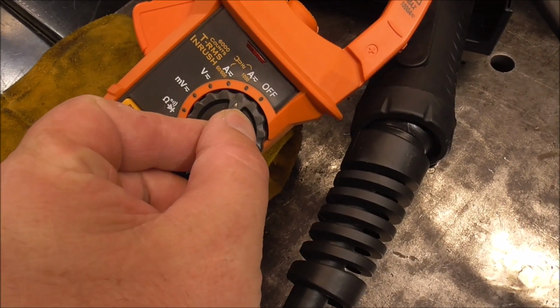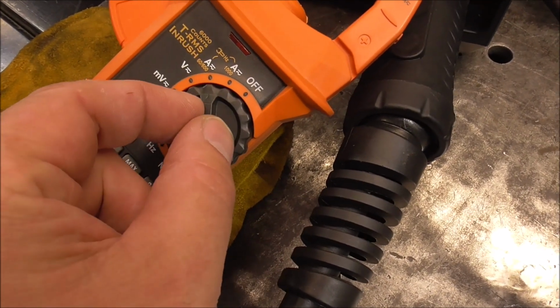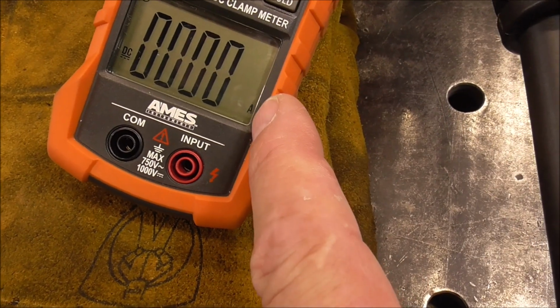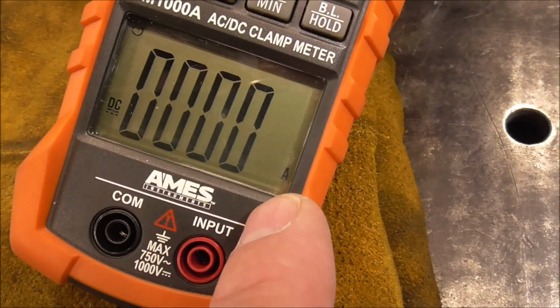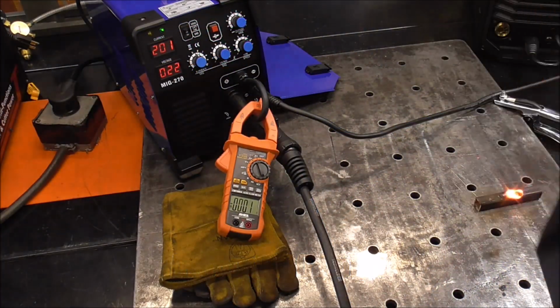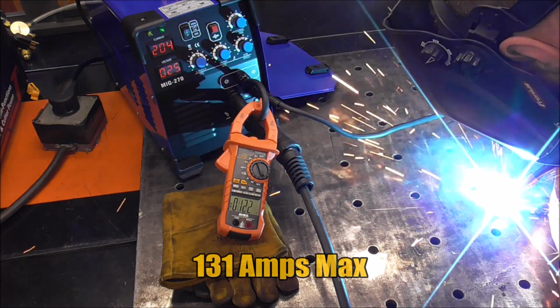So I'll set this for DC amps. And I think that's the hit and hold function. Yeah, DC amps right there. See that? DC amperage. Blew right through it.